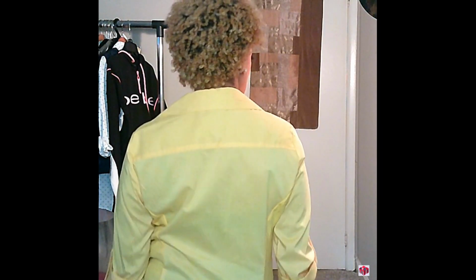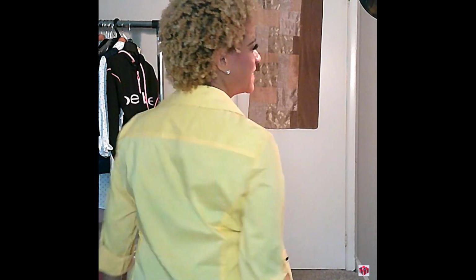I went to take pictures and realized that the collar wasn't correct, so let me remodel that for you with the collar flat the way it's supposed to be. So now you can really see the shirt the way it's supposed to. See the collar? There we go. How's that? I am in love with this top. Oh, so cute. Love, love, love it. All right, last item. I promise.